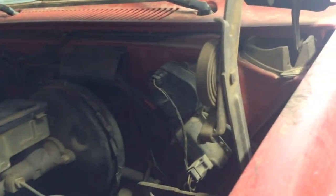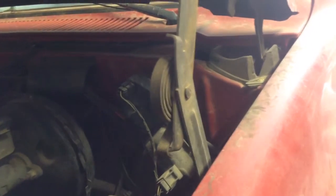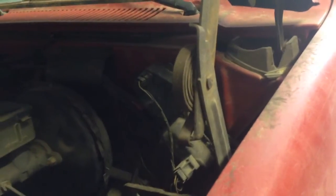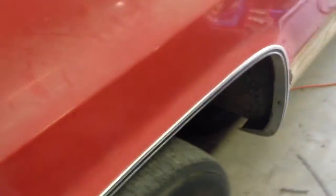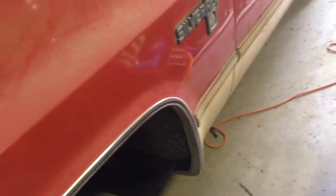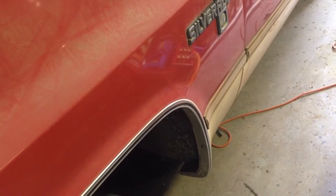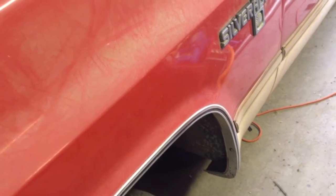So that fell through. When that fell through, I took a quick look on Craigslist, and I didn't see anything. So the goal, I think, right now is I'm just going to go ahead and pull this transmission out. It's got to come out anyway. And I think I'm going to tear into it. This thing only has, it's a 350C.